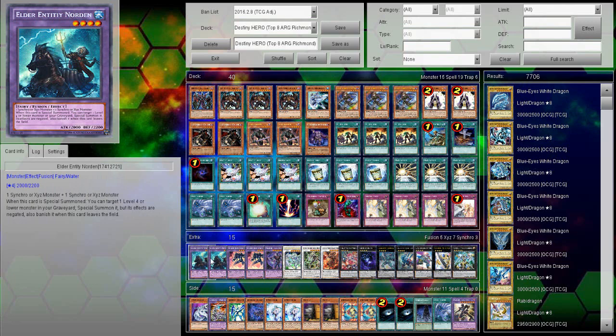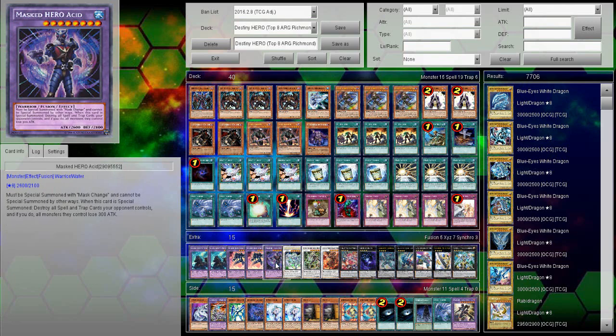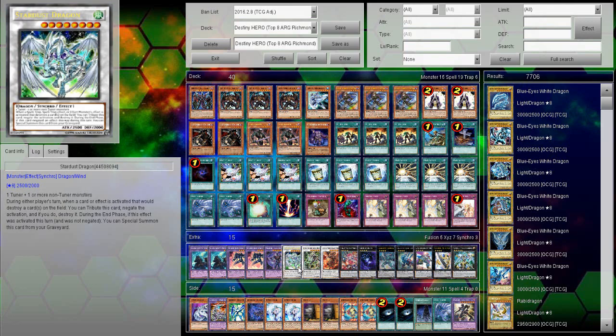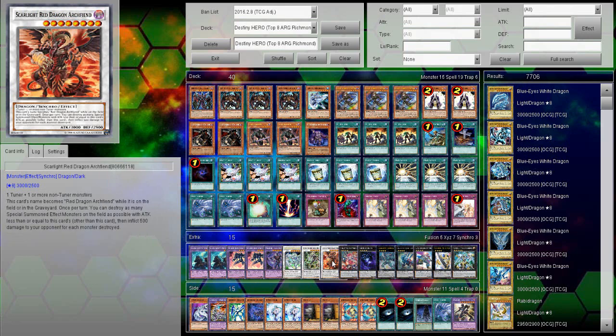For the extra deck, 2 copies of Norden for the Instant Fusion targets, 2 copies of Masked Hero Dark Law, 1 copy of Masked Hero Acid to be Mask Change targets. For Synchros, 1 Stardust Dragon, 1 Psyframe Lord Omega, and 1 Scarlight Red Dragon Archfiend.